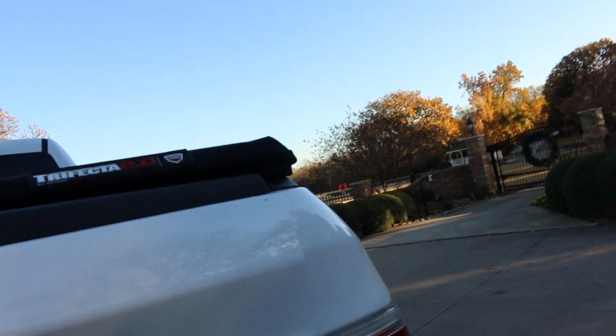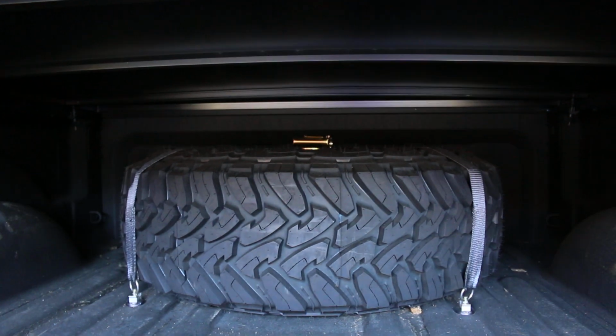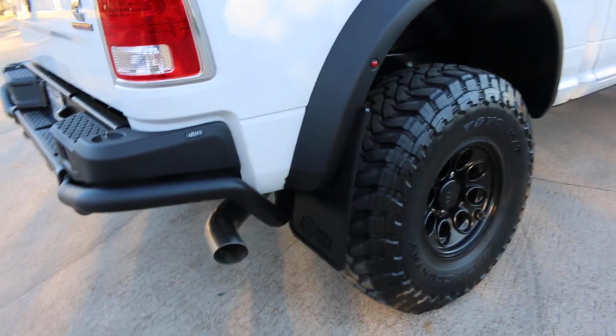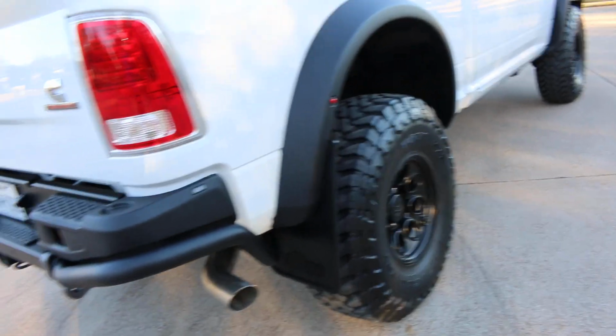It's powered by a 6.7 liter Cummins turbo diesel engine. It's got a Trifecta 2.0 bed cover. And I want to show you back here is a full spare tire, brand new, with an AEV wheel. The truck is really in perfect condition. And some places like Utah require the mud flaps, and this one has them.